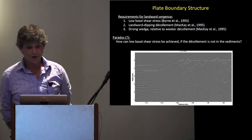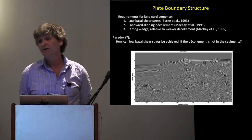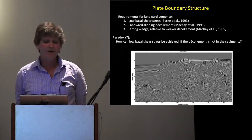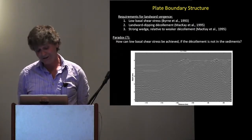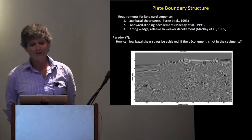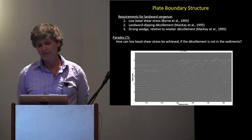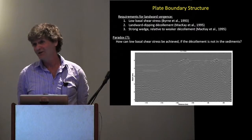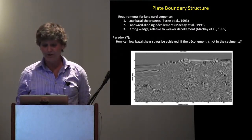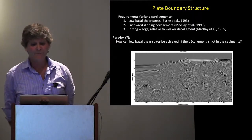And so they're proposing that, given what I showed you previously with the topography on the top of the oceanic crust, you could pose this as a paradox question, whatever that means. How can the low basal shear stress be achieved if the décollement is not in the sediments and we're actually deforming the ocean crust, as I showed you in this picture right there? Okay? Stay tuned on that one.